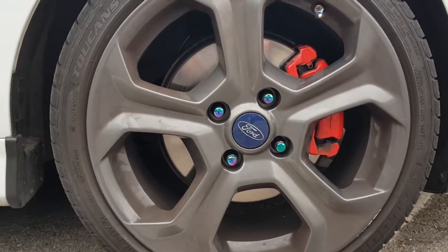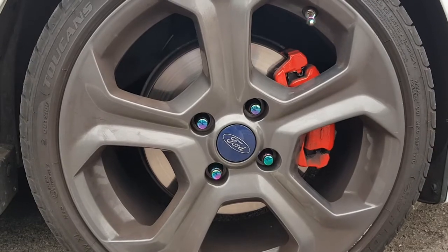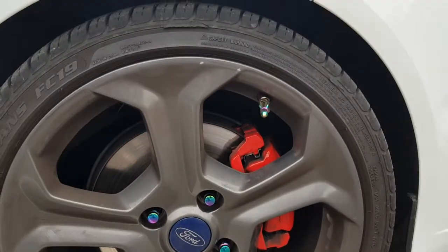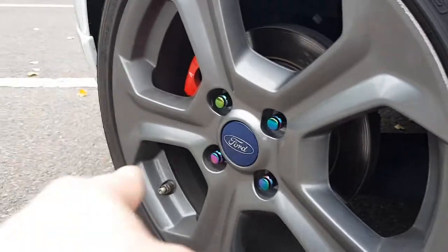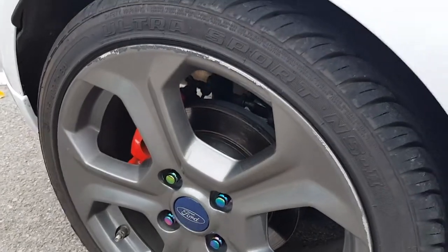In terms of wheels, standard wheels, aftermarket wheel nuts from Driftworks there. They're only about 30 something pounds, 40 something pounds, really good price. I don't think you'll really beat that anywhere for price for quality. And my little Rocket dust caps, one of those got stolen, so I'm probably going to have to get a whole new set of those now, or I may just put them back to the standard ones. Not entirely sure. That'll be something for the future.